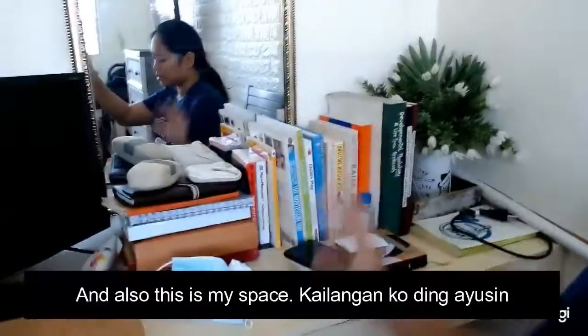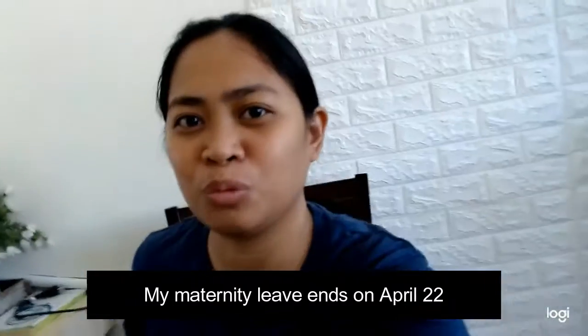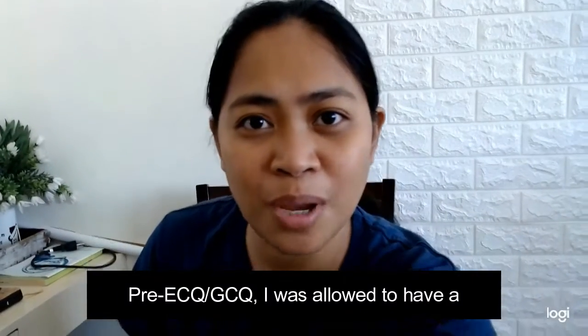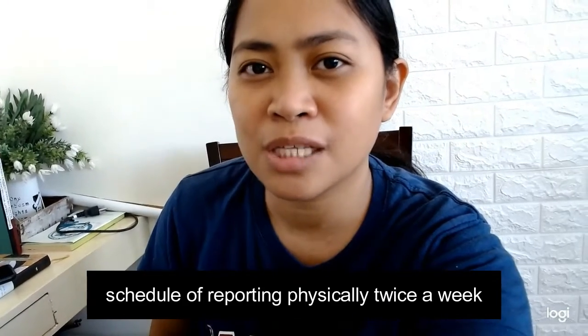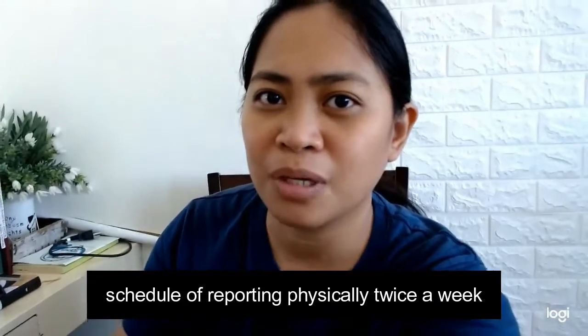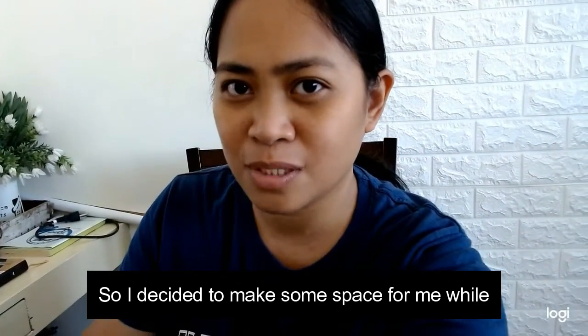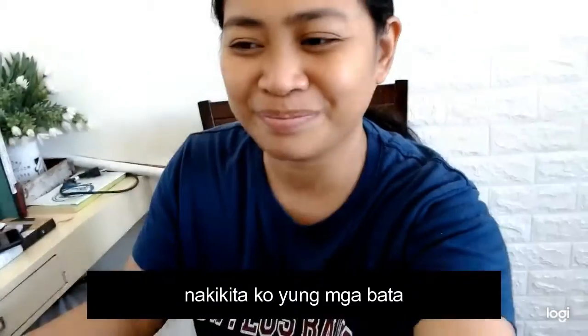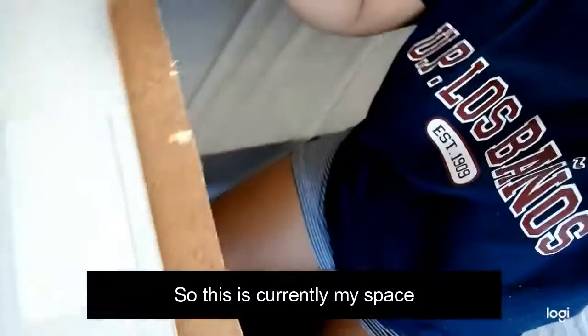And also, this is my space. Kailangan ko din ayos. My maternity leave ends on April 22. And ECQ and GCQ, I was allowed have a schedule of reporting basically twice a week, and then the rest work from home. So I decided to make some space for me. So this is currently my space.